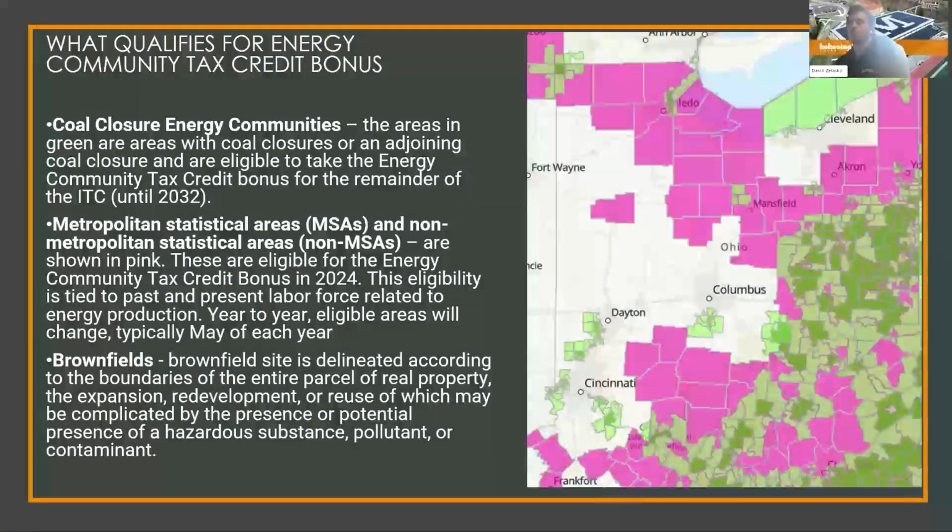But now we're going to go over the energy community tax credit. Essentially, there are three categories that qualify for an energy community tax credit. The first one is coal closure energy communities. These are areas that have had a coal mine closure or a coal-fired generation plant closure since December 31st of 2009. Any of that area in the census tract where those closures occurred would qualify. In addition, you're also eligible if you are in an adjoining census tract to those areas. So a nearby town and census tract would qualify as well.